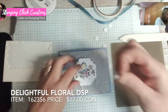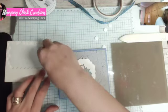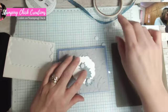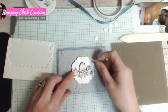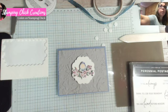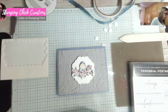Now this card's going to be very, very simple. I was going to actually put a sentiment on here. Oh, and my rhinestones are in the other room too. Everything's in the other room today. This is not good, friends. Not good, not good. Okay. We'll just make do. We will just make do. I'm trying to grab some scrap paper here, so my apologies.